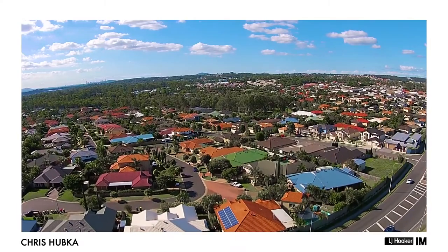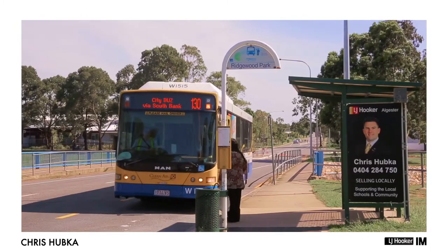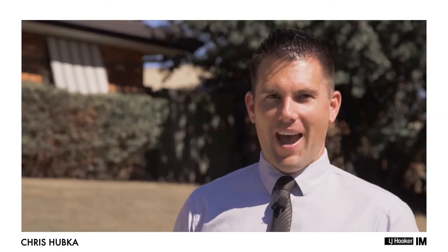Algester is a very popular family suburb with the local schools, shops, public transport, and parks all within close proximity. Here's your opportunity to get into a great suburb at an affordable price.